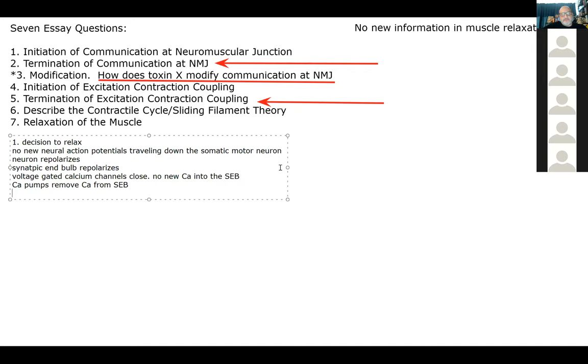No calcium to bind to the troponin. Well, no, remember, that's what's happening in the muscle cell. We're not quite to the muscle cell yet. We're still in the synaptic end bulb. What was the calcium doing in the synaptic end bulb? It was triggering exocytosis. Excellent. It was triggering the exocytosis of acetylcholine. Well, now there's no more calcium, so what can no longer happen?